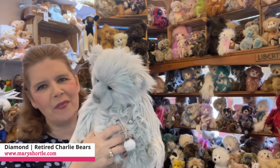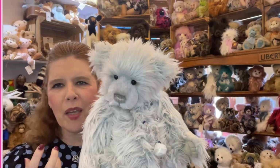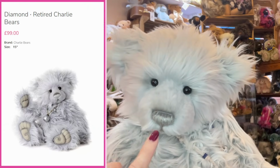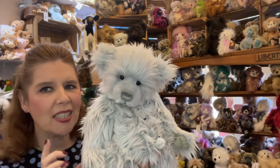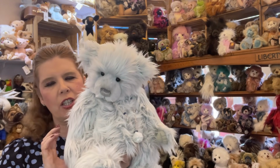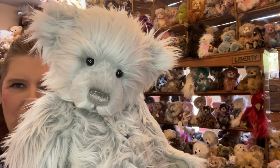This is Diamond, coming in at £99 with those silvery diamond tones. Works so well with that glint of silver thread through the nose. This bear is slightly smaller than Treasure, but also a dream piece for your collection. Check this one out now at MaryShortle.com.